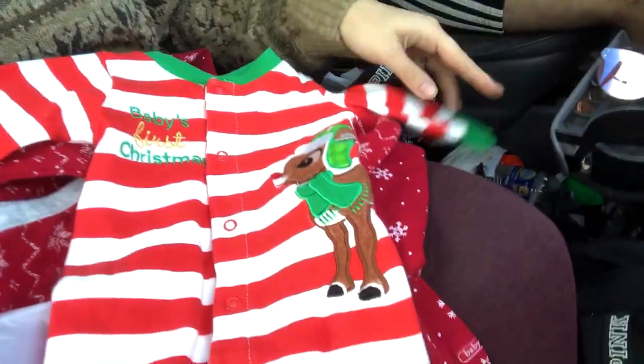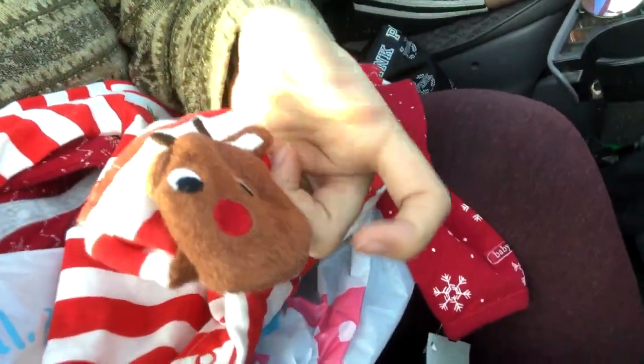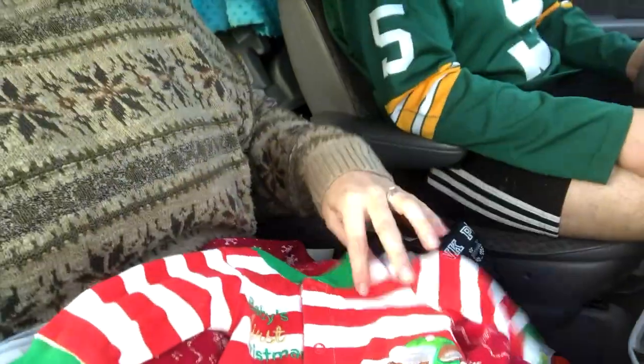So her first Christmas one says baby's first Christmas, and it's got Rudolph on here and little Rudolph feet things. Super cute. So that's the first one. This is the second one. It's kind of like a long John pajama thing or whatever you call them. They're super cute though. They got the little snowflake pattern. But yeah, I like that one.